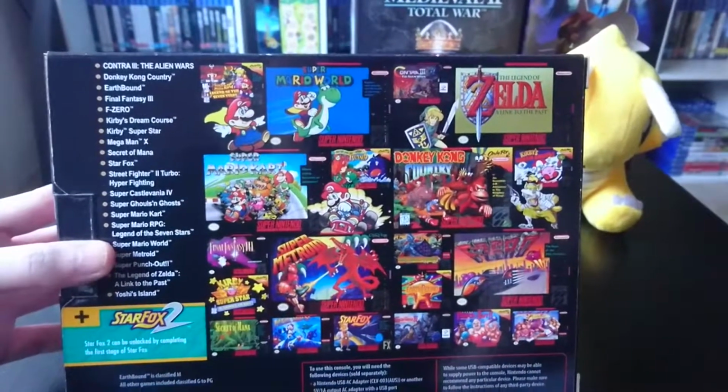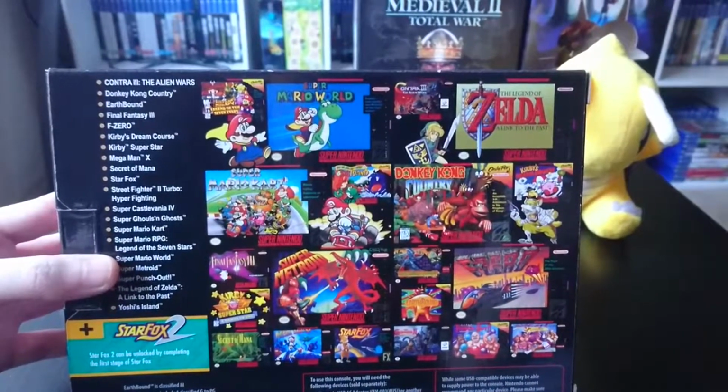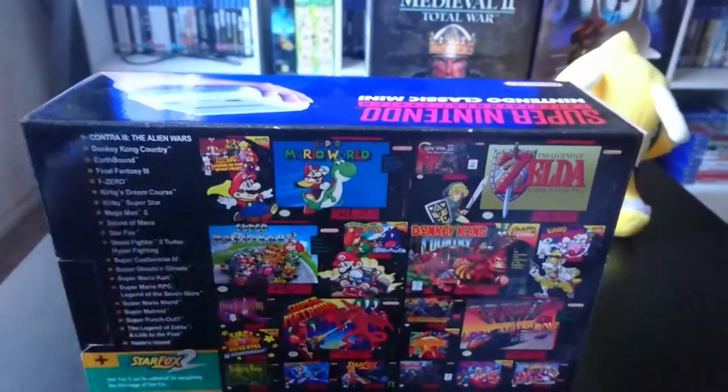Yeah, so I bought it for that. A lot of people bought it for Star Fox too, but I bought it for Earthbound. So yeah, this was a day one. It was pre-ordered at $120, so I didn't get scalped for it.